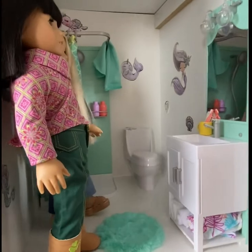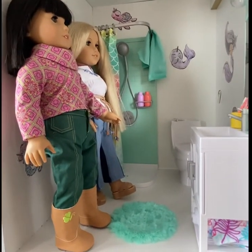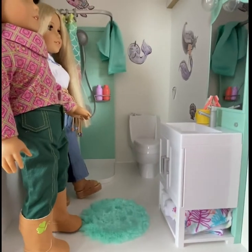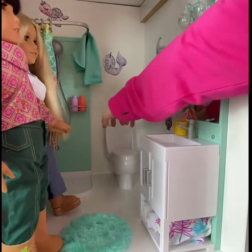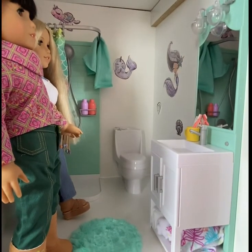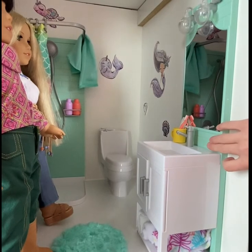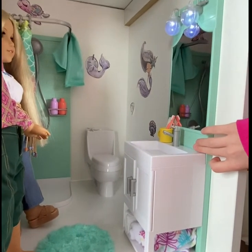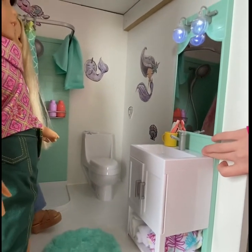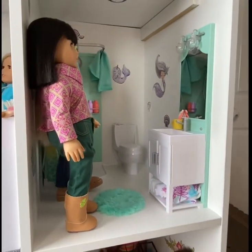This last room is the bathroom. It has Julie and one of my new dolls, Ivy, in it. This is the My Life As set for the bathroom. And it also has a flushing toilet. And then the sink has lights that turn on. There's also mermaid and other sea animal stickers on the walls.